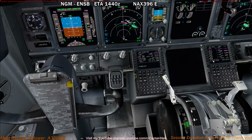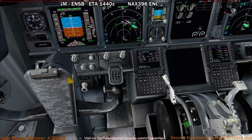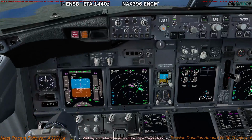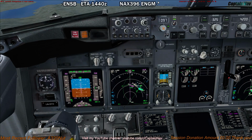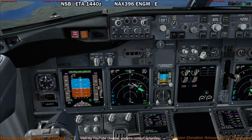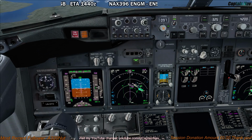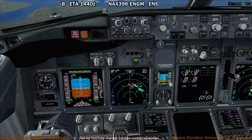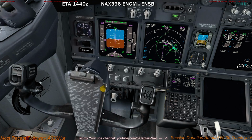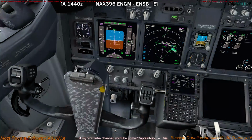And the standby ADI is set, and the courses are set as well. We can do the approach checklist. Approach checklist. Approach checklist. Altimeters and instruments. Set and cross-checked. Approach frequencies. Checked and set. Approach checklist complete. Fantastic.